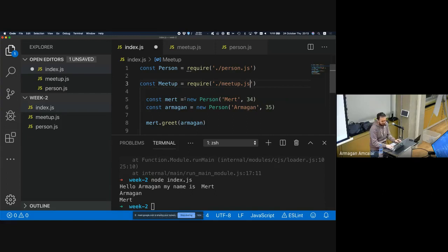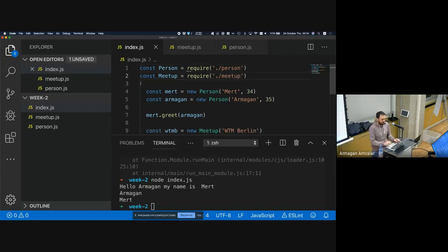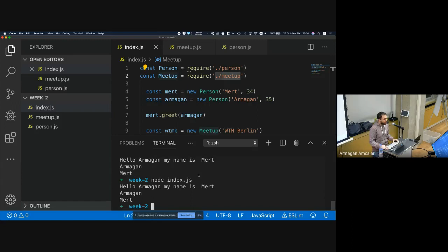meetup.js. I don't have to type JS, by the way, for convenience. Everything is JS unless stated otherwise. So I'm just going to delete .js. Three characters is three characters. Let's see if this will work. Just the same thing, right? So it just worked. Wow, amazing!